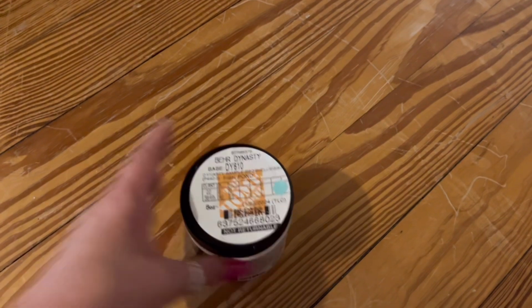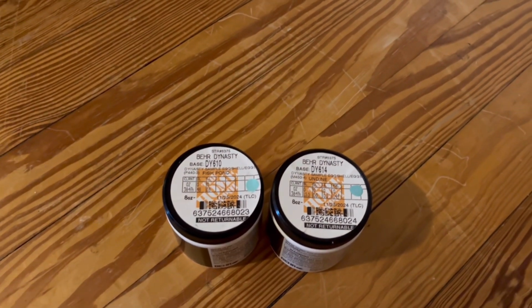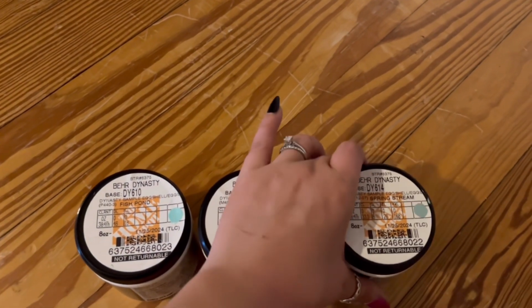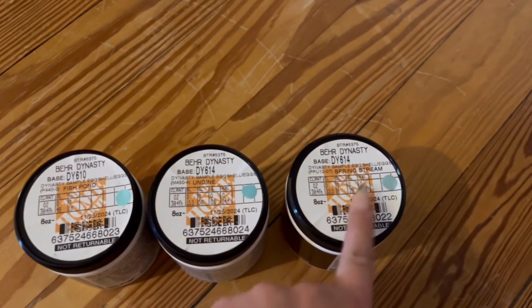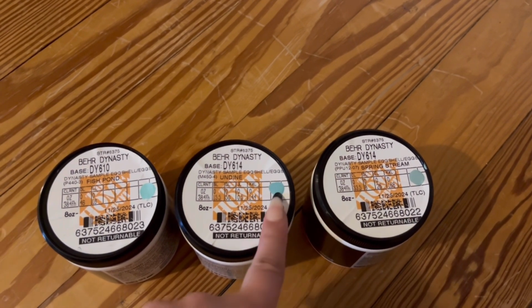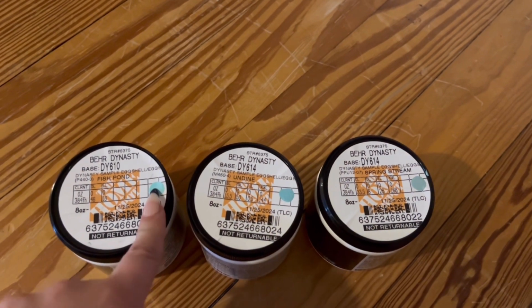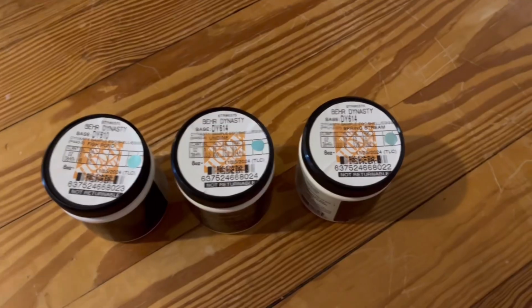So I ended up getting a sample of Fish Pond, Undine, and Spring Stream, which was the color we used in our previous house. So yeah, they're all a little different. This one's looking more gray to me in this house already. The Undine is kind of my favorite so far. This one's really bright. It might be too bright, but let's see.